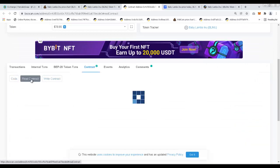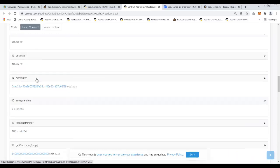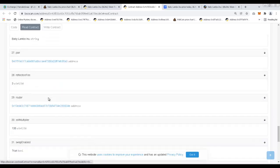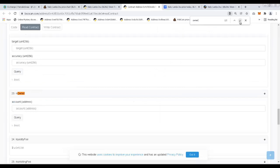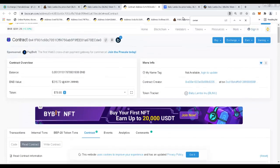Let's read a contract. Let's check if the owner has been renounced. Owner, if we can find the owner. Get owner. It seems like the ownership is not renounced. If the ownership is renounced, you can get 0x0000 blah blah blah, so on and so forth. So that's definitely a need to keep an eye out.